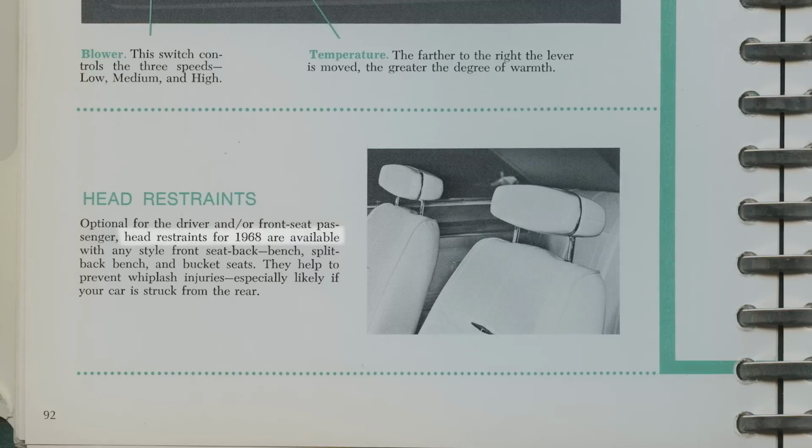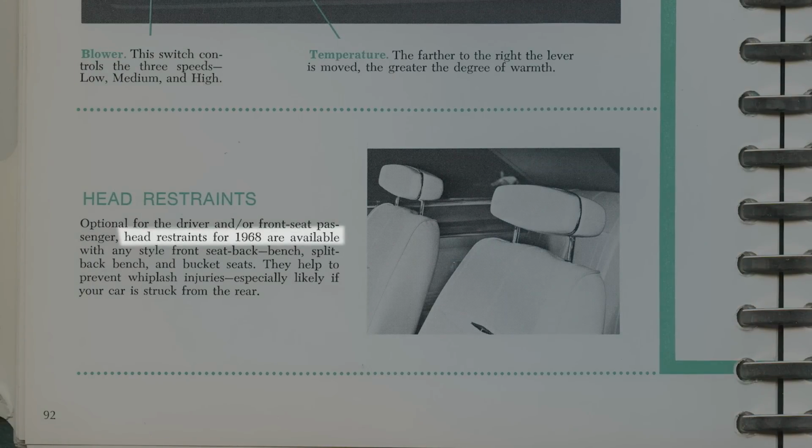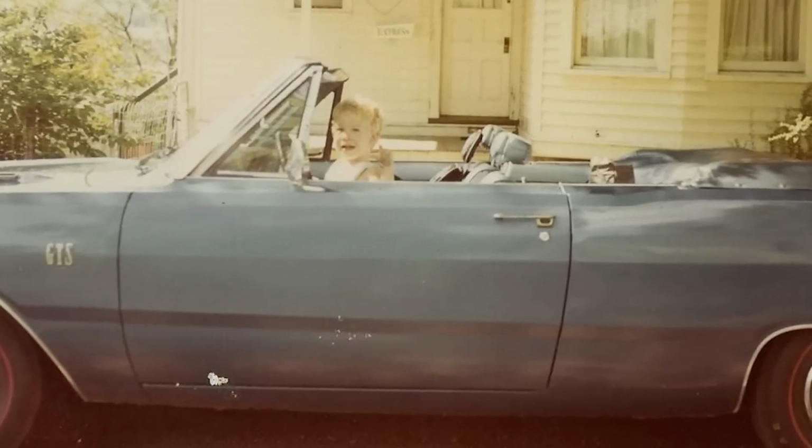Additionally, she wanted headrests because she had read that those were available now. This is the introductory year for them. They became mandatory in mid-year 69, but in 1968, if you wanted headrests, you had to order them. Besides all that, her most important thing was it was a blue car. So she ordered it in blue, with blue interior, a black top, and a white bumblebee stripe.